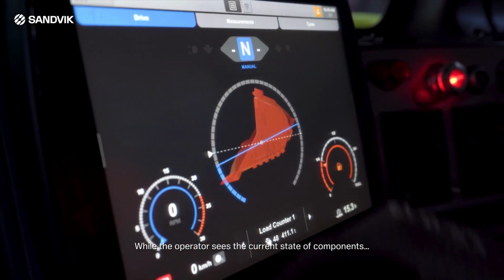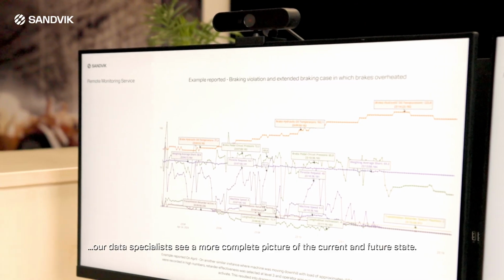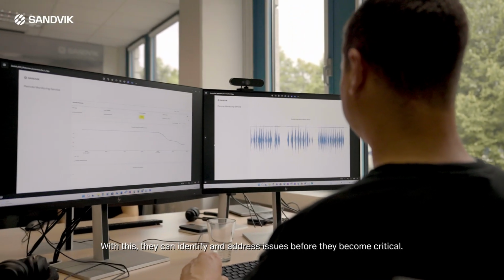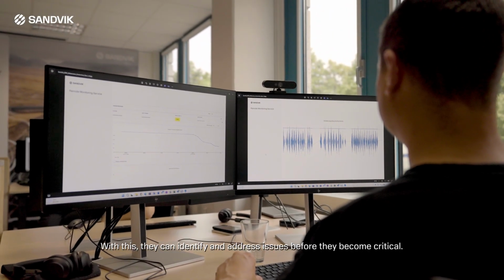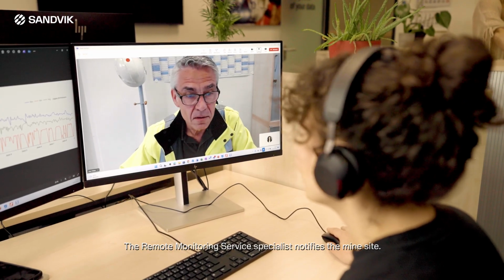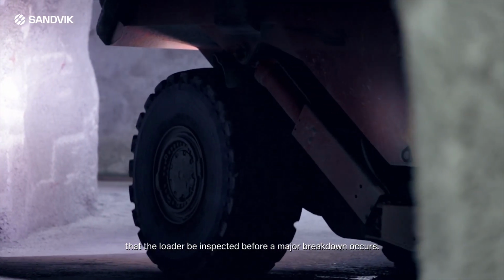While the operator sees the current state of components, our data specialists see a more complete picture of the current and future state. With this, they can identify and address issues before they become critical. The remote monitoring service specialist notifies the mine site. She recommends that the loader be inspected before a major breakdown occurs.